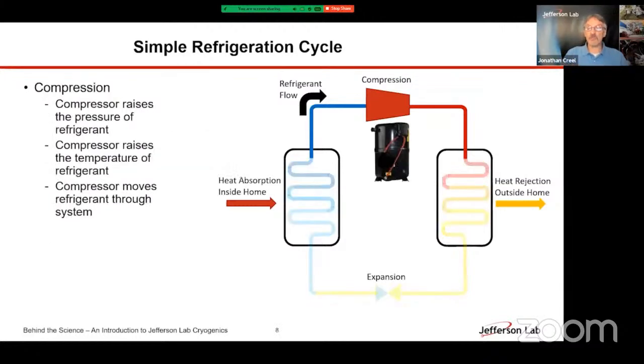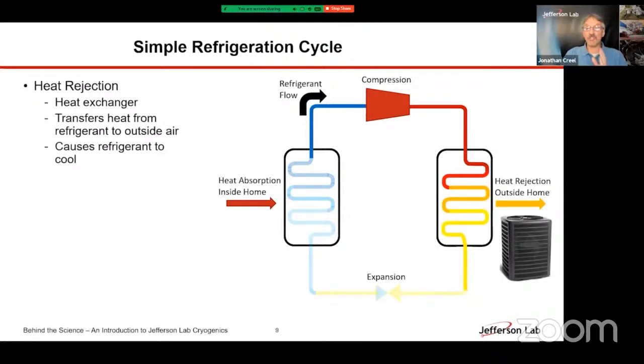So the compression step uses a compressor to raise the pressure and the temperature of the refrigerant and push it through the system. The act of compressing the gas adds a lot of heat to the refrigerant. The compressor in your home air conditioning system is in the unit outside behind your home. So the heat rejection step is where the refrigerant's heat is rejected to the outside world. In your home air conditioning system, this is done with a heat exchanger that's sitting in your outside unit. As the refrigerant flows through the fin tubing, the outside air cools the refrigerant flowing inside the tubing.